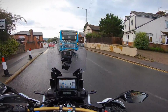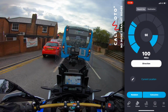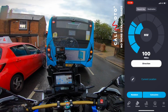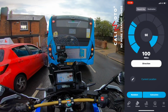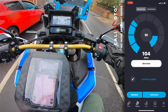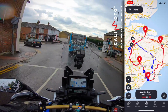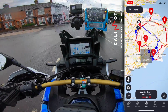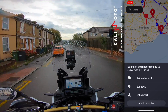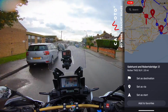So how do you do that? Well, looking at the screen there, all you simply do is as usual, you just go to random ride, set the sort of rough direction you want to go, north, south, east, west, or anywhere in between, roughly how many miles you want to be doing, let it generate the random route, and then if you push and hold on the screen anywhere on the map, that will drop a pin, like Google Maps. And you can then use that to set as destination, set as a via, all that sort of stuff.